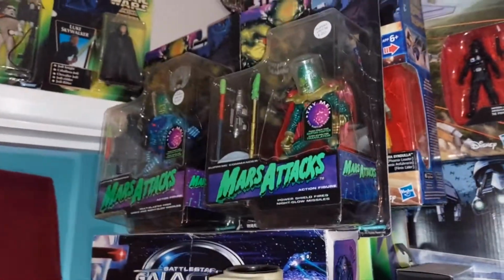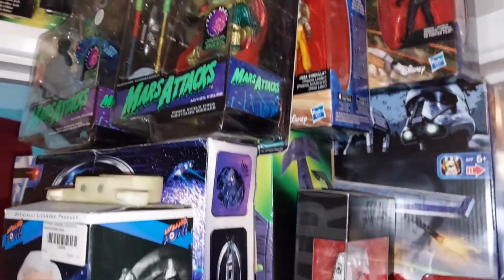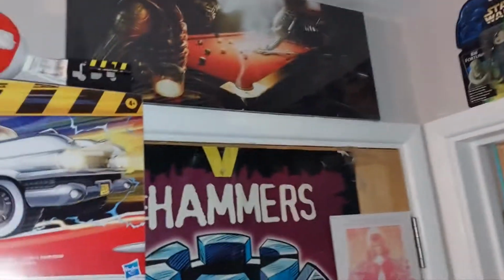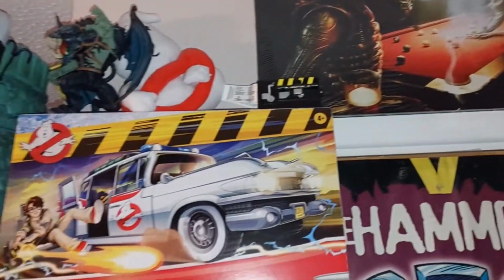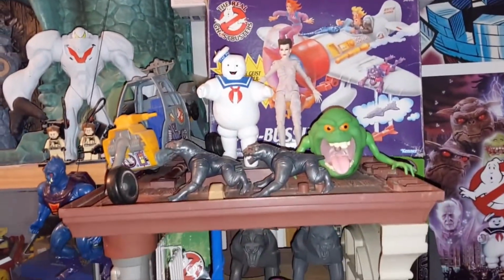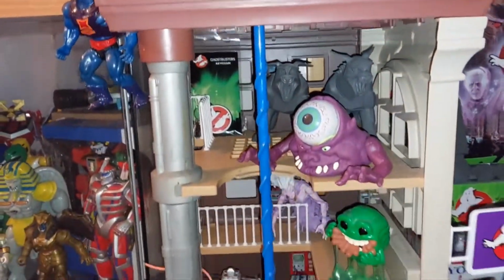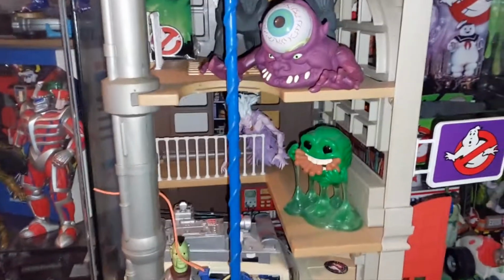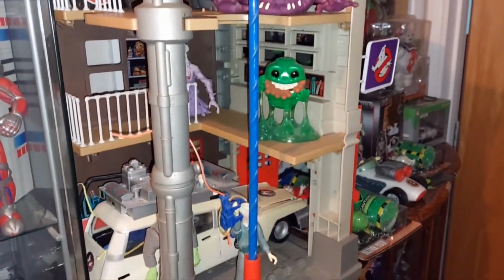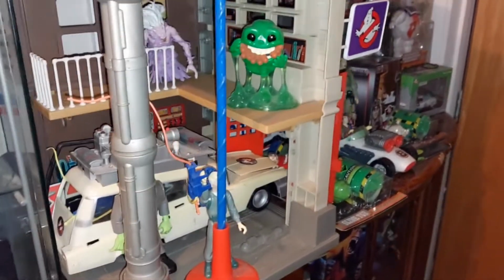Come around here, we've got a couple of Mars Attacks figures. Just a few boxes on display. Come around a bit, there's more Star Wars figures above the bathroom door. Now we come through to the Ghostbusters section. Now the Ghostbusters section is here. This is my new firehouse I bought from Andy from Toy Division. As you can see, Andy, if you're watching this, mate, I've now got a few ghosts in place.